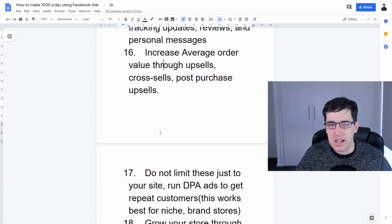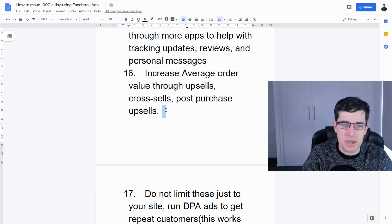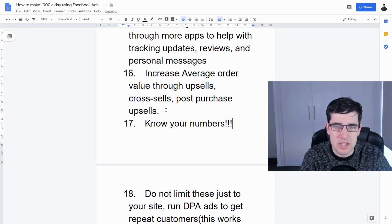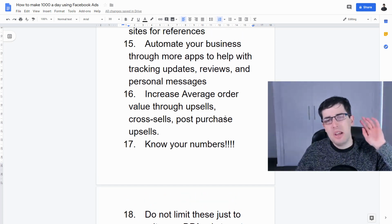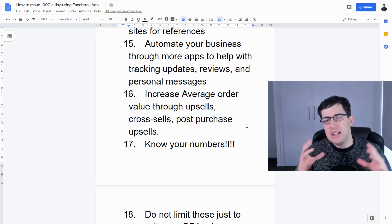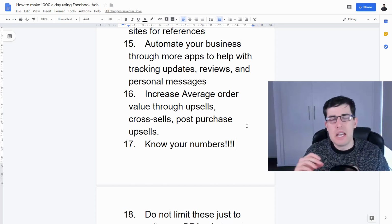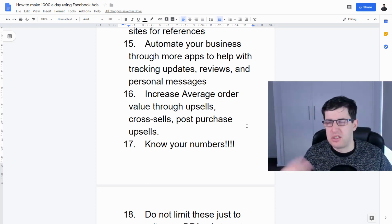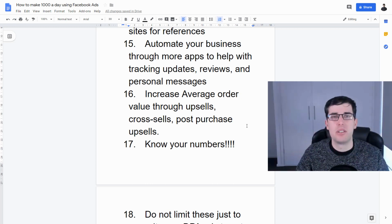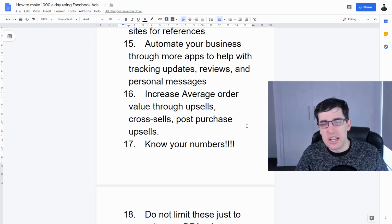Which actually leads me to my next point. Know your numbers, and I cannot stress this enough. I have neglected this a lot myself too, and it's burnt me. That's why at the end of the video I'll be explaining more of it, with my e-com sheets, as I called it. But you need to know your numbers. Okay, and you actually need to know your numbers.